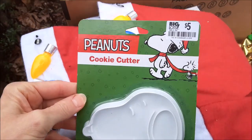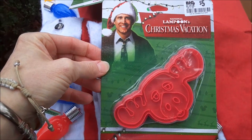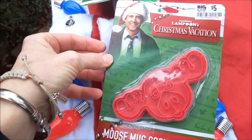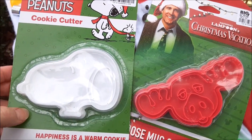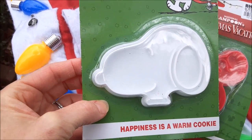The Snoopy cookie cutter, $5. That should be $1 from Dollar Tree. Ditto the National Lampoon Christmas Vacation Moosehead cookie cutter. $5, really, for that one little plastic cookie cutter. That should be, in fact, not even a dollar at Dollar Tree. I say 2 for a dollar at Dollar Tree, because, I mean, it's a little piece of plastic. I'm not that psyched about the moose, but I do love me some Snoopy.